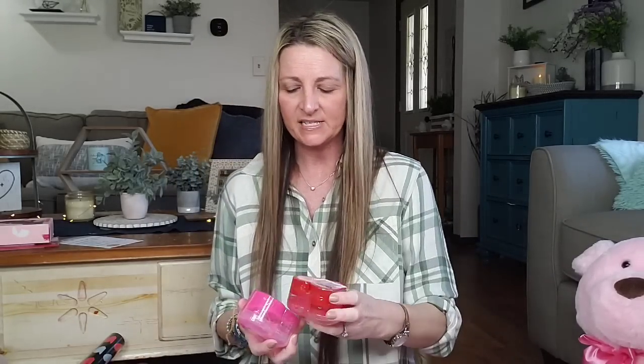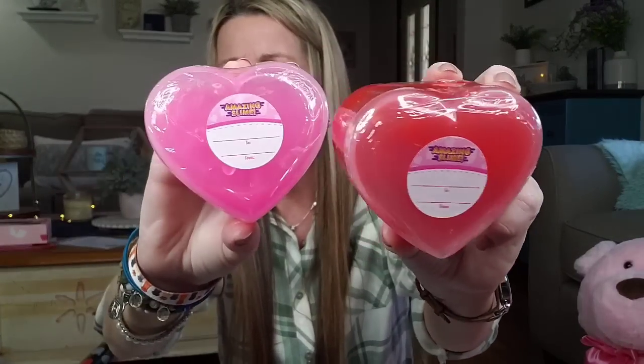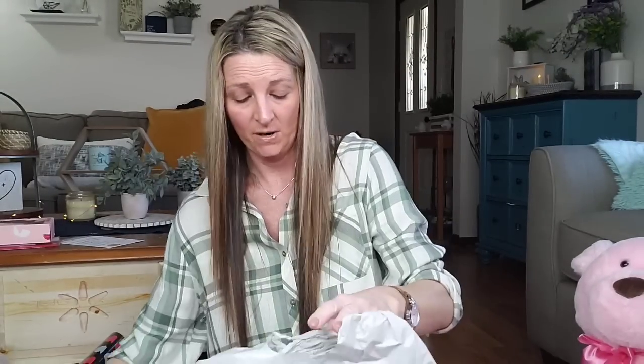Picked up a couple of these slimes. They came up 59 cents, so they sold for $6. Isn't that insane? So I bought one red and one pink. I didn't own a bunch of those.